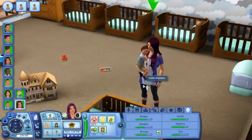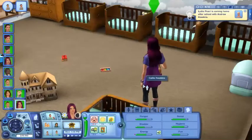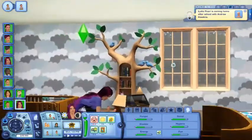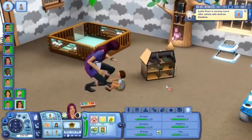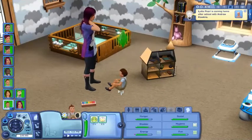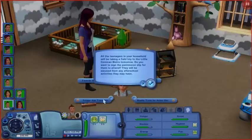Put down Ashton. Testing cheats. Enabled. True. Awesome. Okay. Who's coming home with Andrew? Who said he can bring home a girl? I didn't say he could bring home a girl. Trigger, age, trans, whatever.